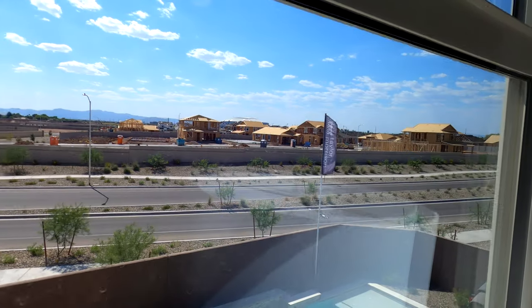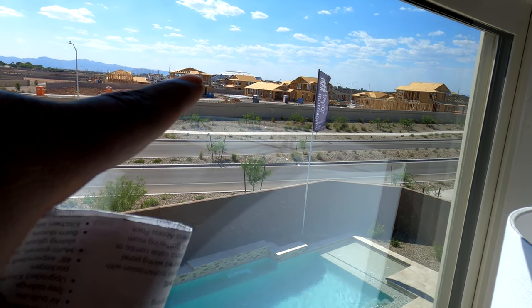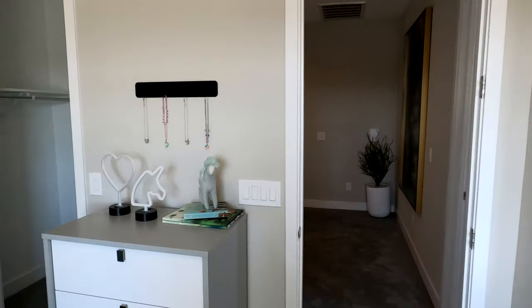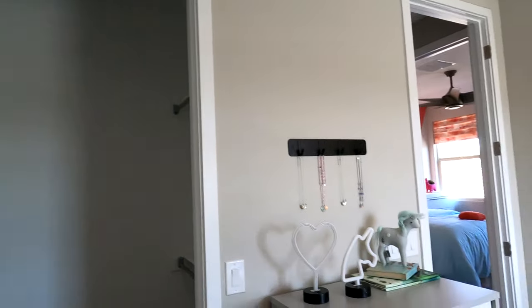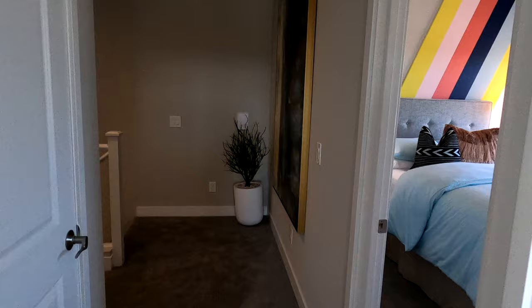Look at that, that is a nice view. You can see out there in the distance, that State Farm Stadium. So, close to all the action, you might say. And this bedroom has a nice closet. And I did want to mention that these new construction builds, maybe I'm not from Arizona, but these doors are humongous. I mean, doors are very, very tall out here in Arizona.